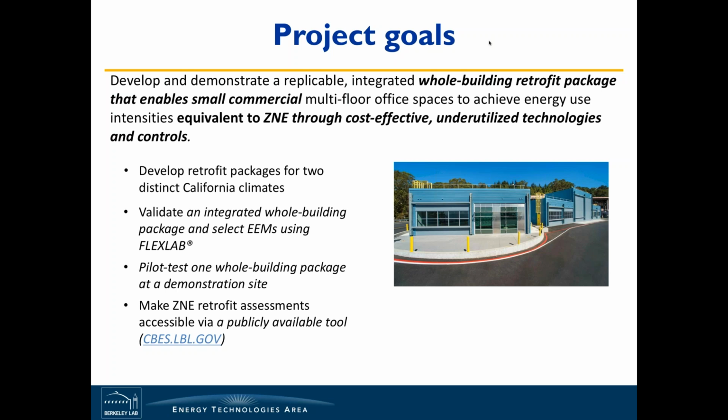The goal of that was to be able to identify energy efficiency measures that were cost-effective and got us to this energy goal. But then to be able to create a publicly available tool, and the link is down at the bottom there. It's CBES for short, Commercial Building Energy Saver .lbl.gov, and actually that tool is publicly available now, and that tool was first developed through two other previous rounds of funding, some by California Energy Commission and some by the Department of Energy, that did previous work to develop a free access tool to evaluate retrofits throughout the US and California to lower energy savings goals, maybe about 20% retrofit. 20% energy savings. So this project really took it to the next level of, how can we get to ZNE cost effectively?